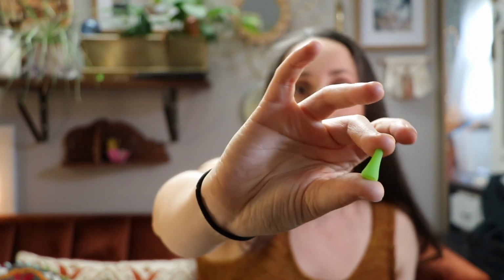So pro tip, if you have a lace panel, always stop outside of the lace panel pretty significantly, or alternately just use those knitting needle stoppers. I have some literally right here that I could be putting on my project, and I'm just not.